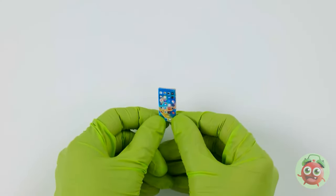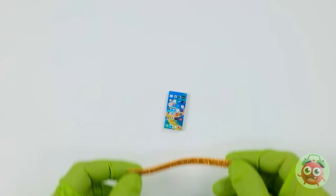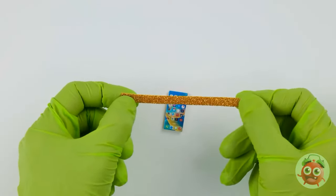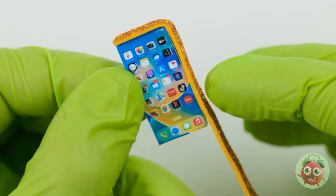I got this. Actually, I know. I'll make Barbie her own phone. Cute, right? But why not add some sparkle? Like with this. I'll use it to line the border. Keep it going all the way around.